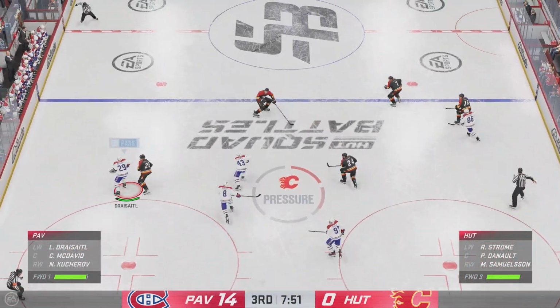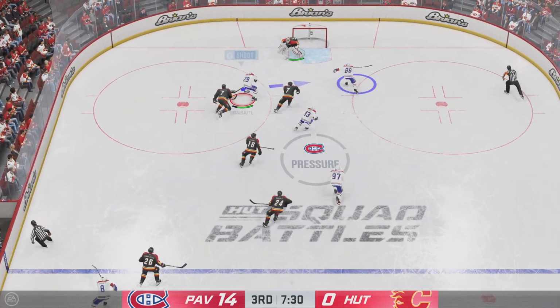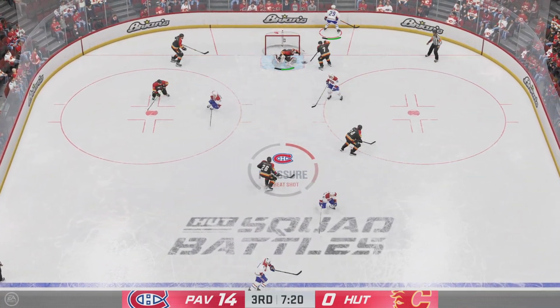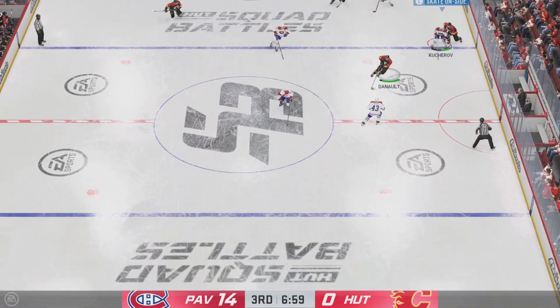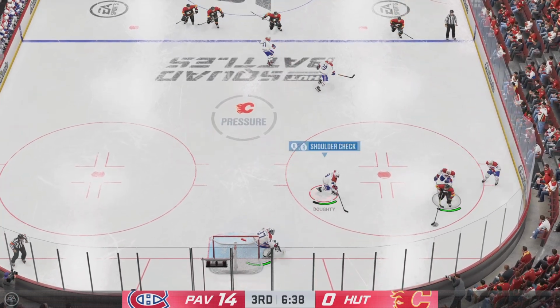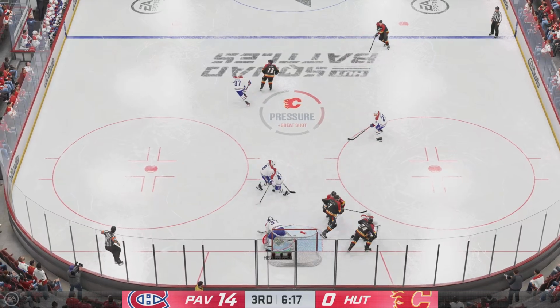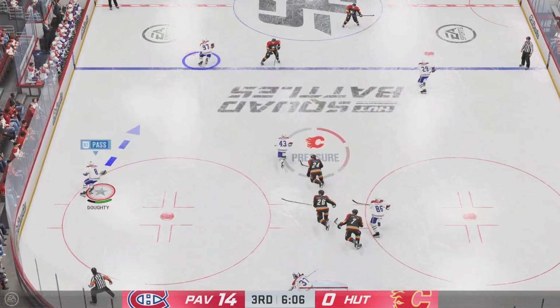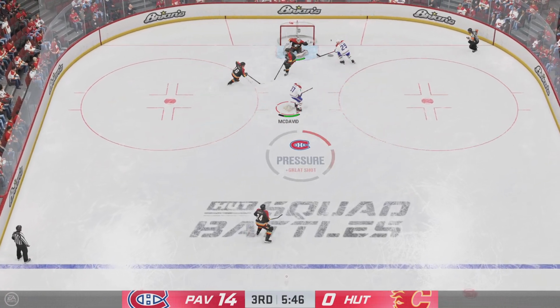Puck scooped up by Doughty. Through the neutral zone, up along the wing. Shot! Denies him in close. Quick feed to Deneau. Picking up steam in the offensive zone. Deneau's going to play it to the corner. Here's a chance! Big time save as he gets all of it with the stick. Moves it around along the half wall.